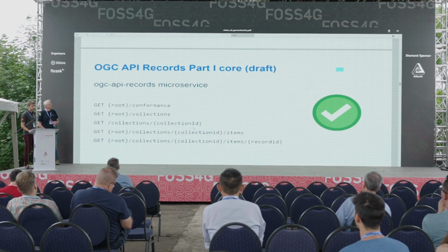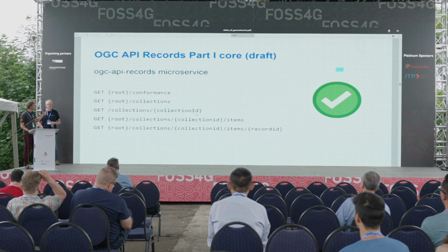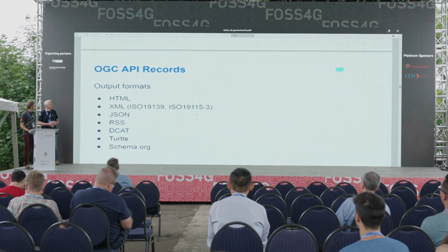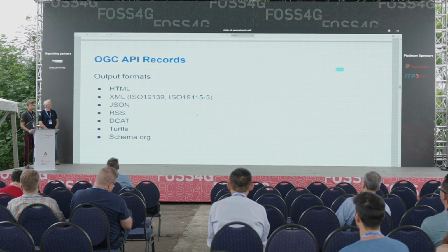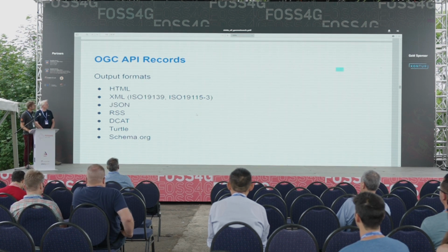So we are compliant to this specification, for the Part 1 Core draft, which should be released in the summer. And we have different outputs from this API: HTML, ISO, but also DCAT, RSS for the whole platform, Turtle and schema.org. And we have done a focus on exporting the whole catalog as DCAT, while before it was just one metadata record. So we are compliant with government data portals or open data portals.